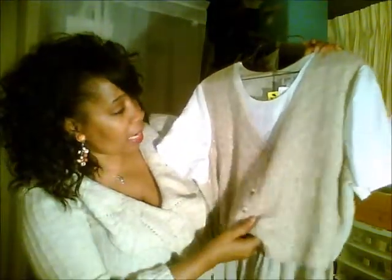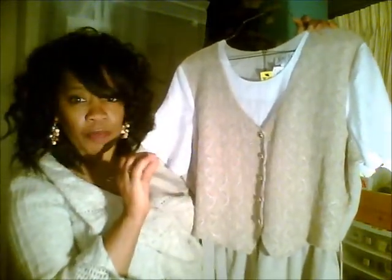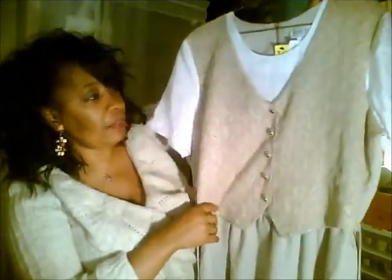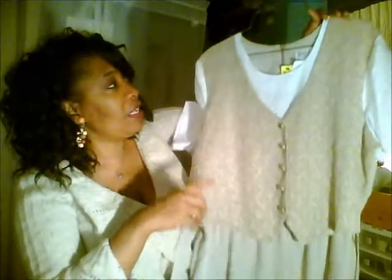I really like this because I've got a pair of tan colored shoes with a light off-white trim to them, and they have ankle straps, and I thought that this would look excellent with those shoes. I think it's going to look really nice.